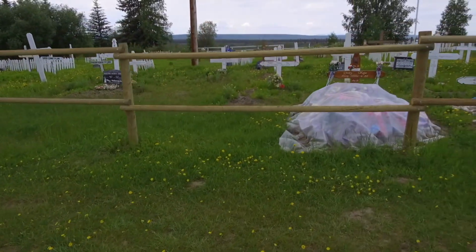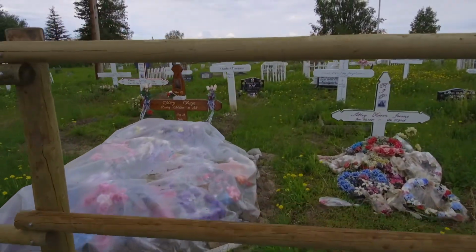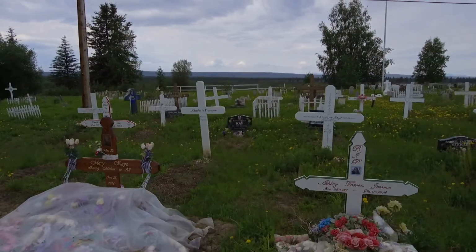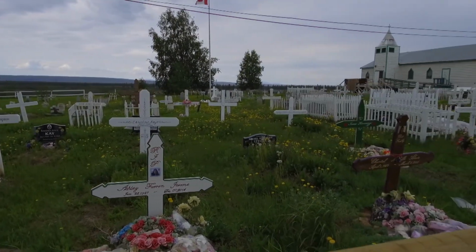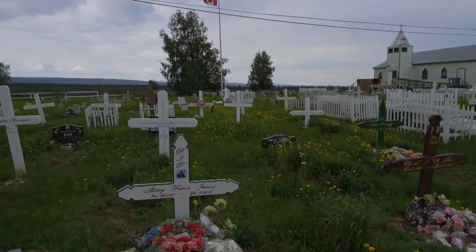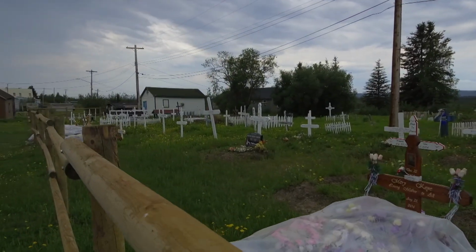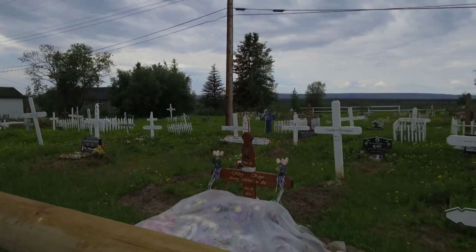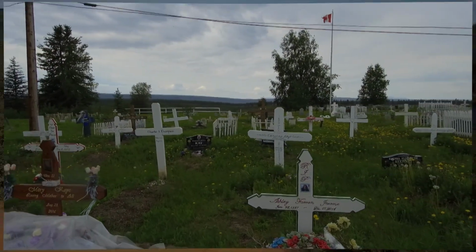This is the Fort McPherson Cemetery, and the mad trapper from Rat River, Albert Johnson, is supposed to be buried here somewhere. And also the members of the Lost Patrol, the RCMP patrol from 1910 that got lost on their way from here to Dawson, are supposed to be buried in here somewhere as well. So this is the graveyard in Fort McPherson where Albert Johnson, mad trapper of Rat River, lies in peace, or maybe not peace, but he's here somewhere.